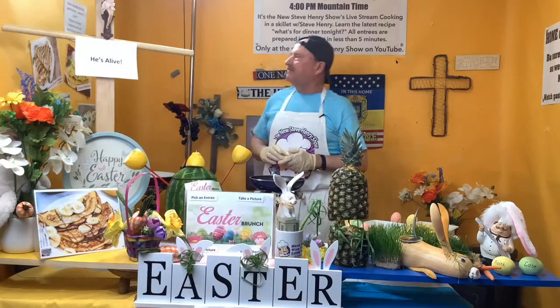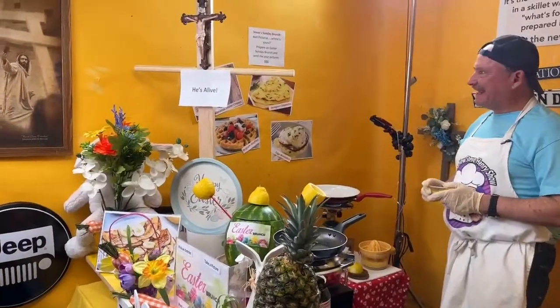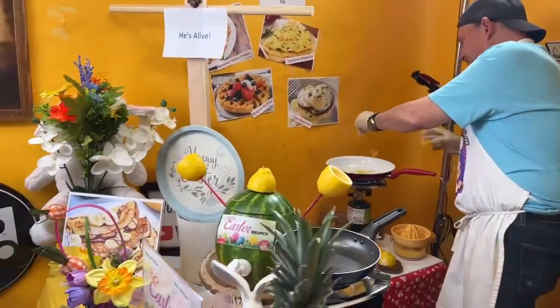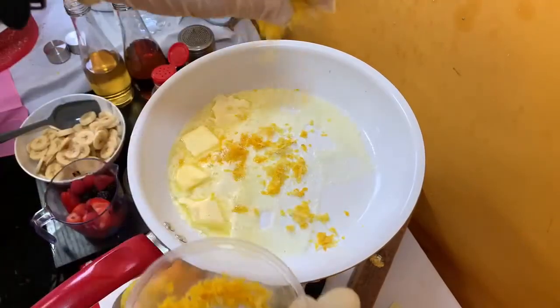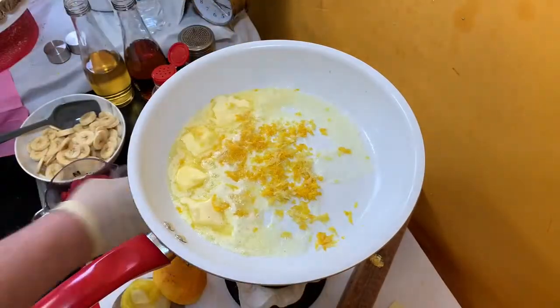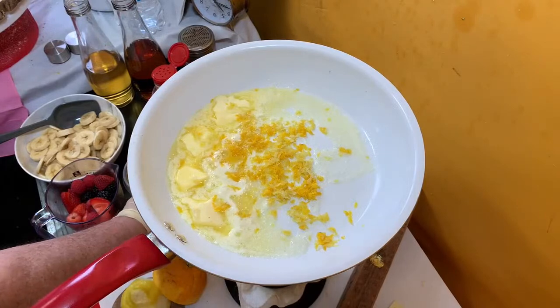We have our wall of shame. That is the 4 entrees. I hope they don't catch on fire, but they might. So we're going to put the rind in there now. This is just a little zest. That little rind of lemon and orange goes into the skillet with the butter. And you can start to hear that sizzle just a tad. And that's a good thing.